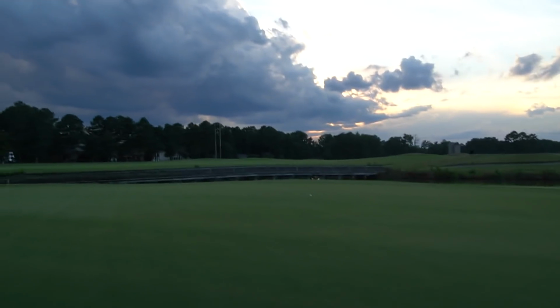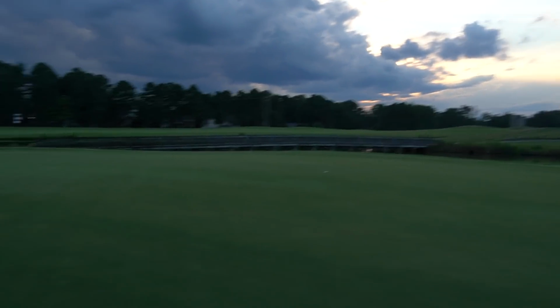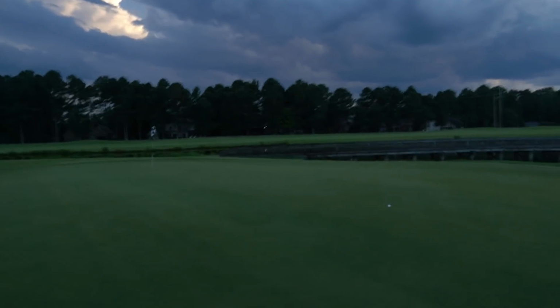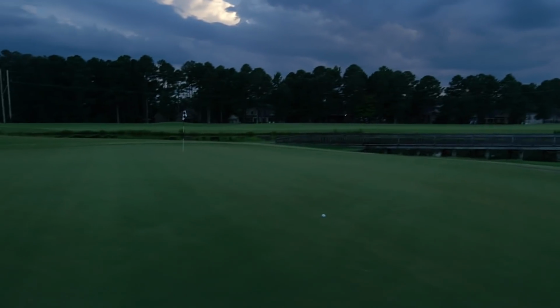Unfortunately, I am a little bit short. The ball's going a little bit shorter now with it being humid. So we've got about, say, 40 feet here. So let's see if we can make a good putt.